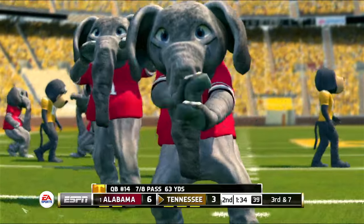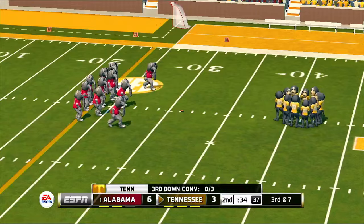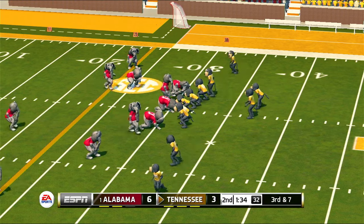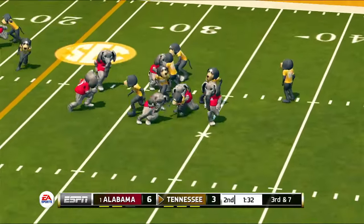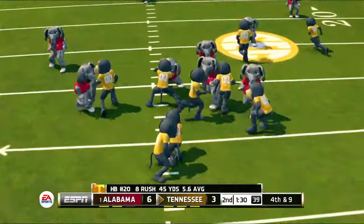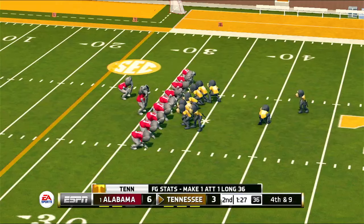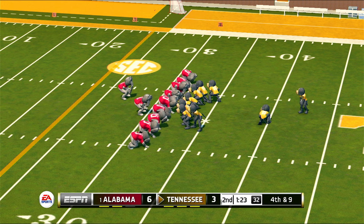Incomplete. Number 20 was the intended receiver on the play. Third down, and they need to get it to the 24. Takes it and he's tackled short. The D-line did a good job of nullifying out the blocks up front, and that allowed the linebacker to roam free and make the tackle in the backfield. Tennessee is looking to tie things up.